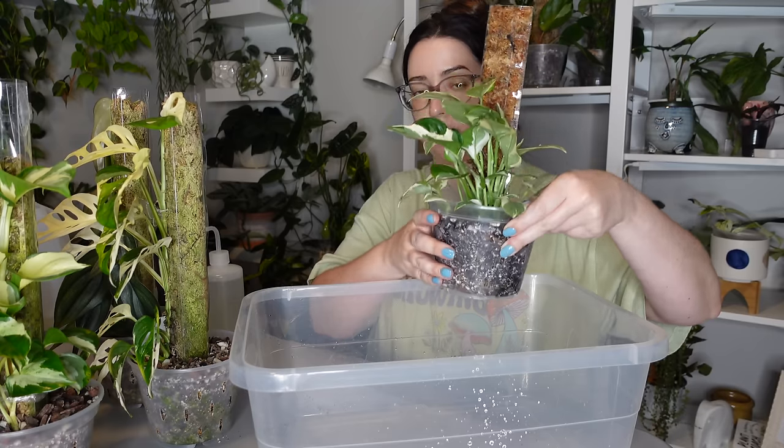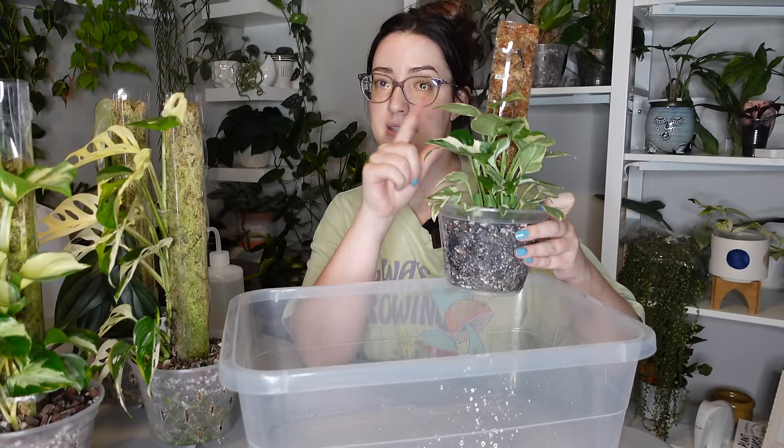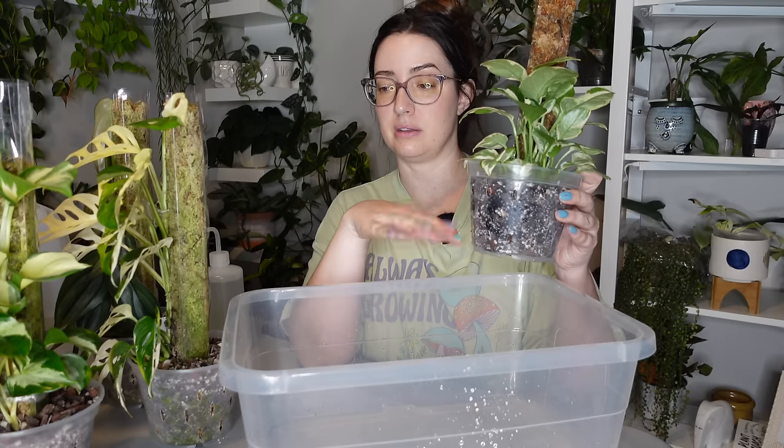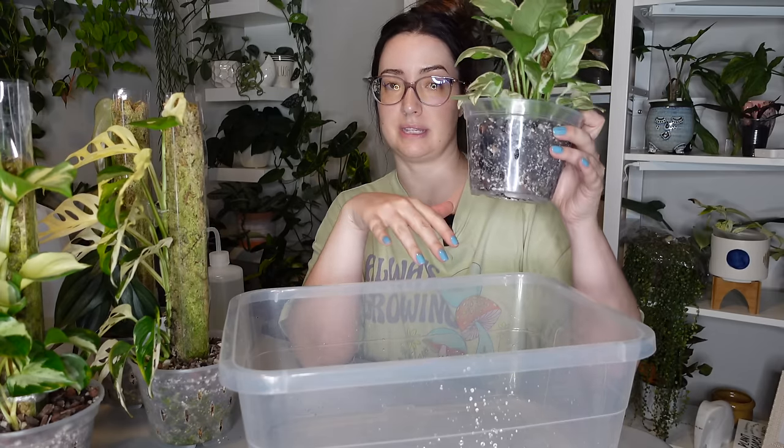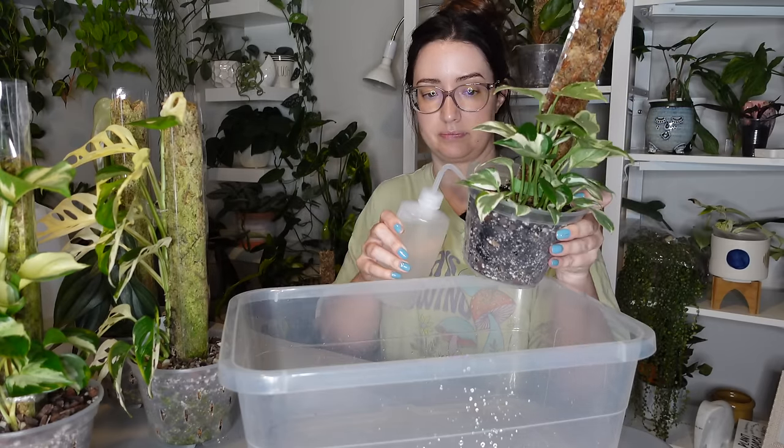I just want to make sure that water can drip out the bottom. And just remember, with wet moss, it's going to continue to drip, and so it may drip for a little bit longer. So if you have this sitting in a cache pot, just make sure that you can empty the excess water out.